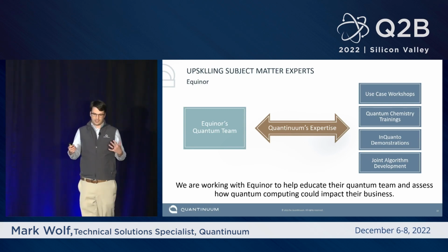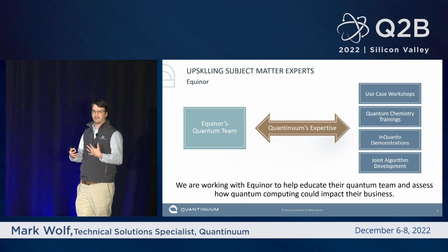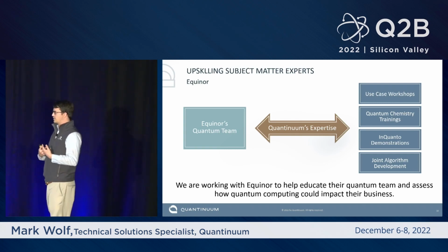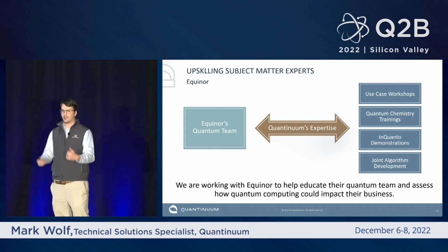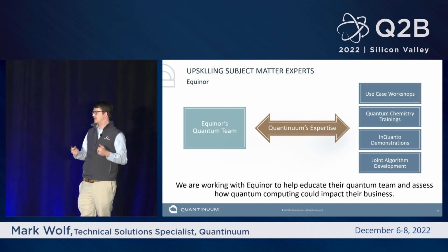So it's a really good example of how a company who wants to explore quantum computing can really benefit from working side by side with our experts, and we can convey our knowledge to their team so they can assess quantum computing and how it fits for their business needs better on their own.